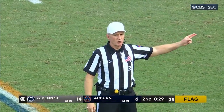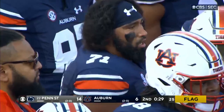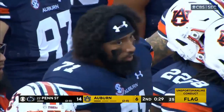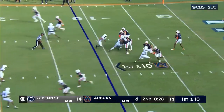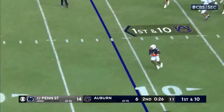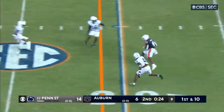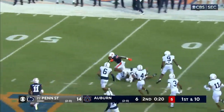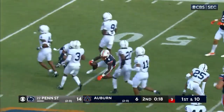Offense number 71. Half the distance to the goal. It'll be 1st and 10. That is number 71's first. The game, and they've kind of stopped. It's in his hands now. Bigsby makes a move. Tank Bigsby, open field. Tank Bigsby still going near midfield.